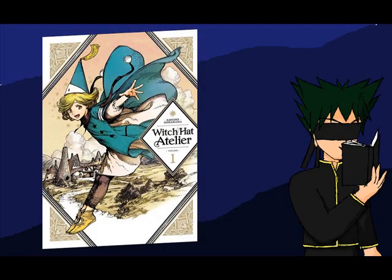Hello, so another series I'd like to share with you all now is Tongari Boushi no Atelier, translated as Witch Hat Atelier by Shirahama Kamome. It's about this girl named Coco who loves magic and really wants to be a witch, but is unable to use magic no matter how much she practiced.